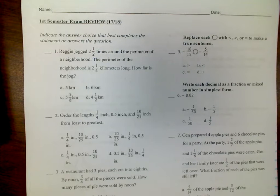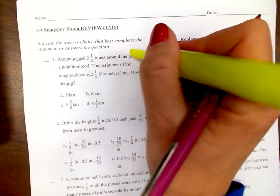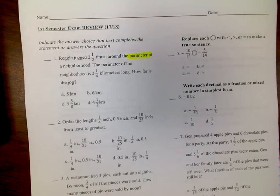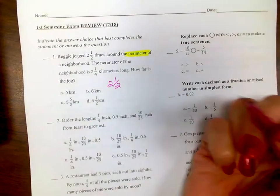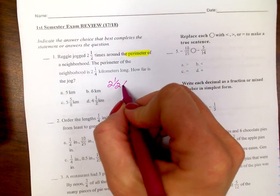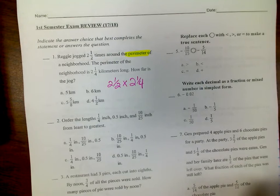Number 1, Reggie jogged 2.5 times around the perimeter of the neighborhood. The perimeter of the neighborhood is 2 1/4 kilometers long. How far is the jog? Okay, so you have to look at the wording, and we're asking perimeter. Perimeter is the distance around something. So 2.5 times, and that was 2 1/4 kilometers. So you're going to just multiply across.